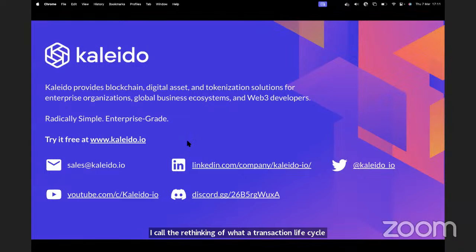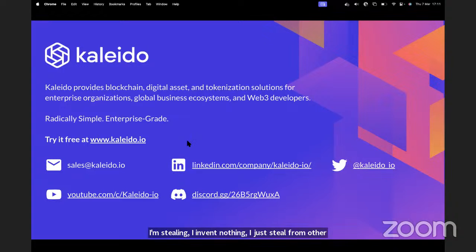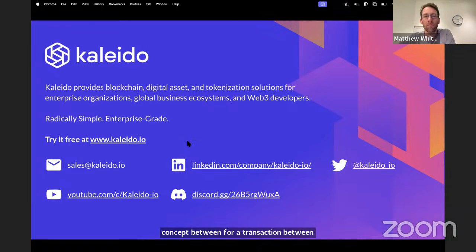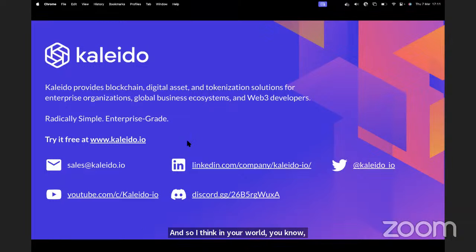And so one of the biggest areas that I came up with was the difference between something which advanced databases, like telco databases based on MySQL, already have. I invent nothing. I just steal from other people. And so MySQL already has this, which is pretty elegant, but they have a separate concept for a transaction between commit and finalization. And so I think in your world, those kind of concepts are going to have to come into play for sure to get the kind of scale for certain use cases that your model and your architecture is going to need to support.